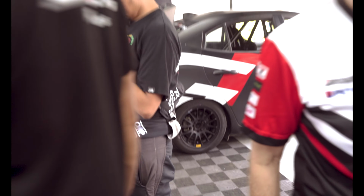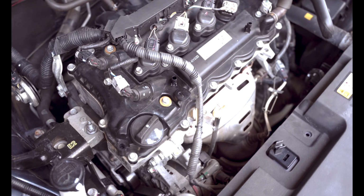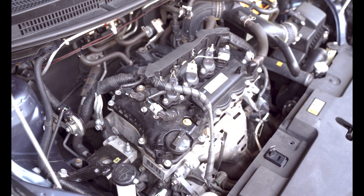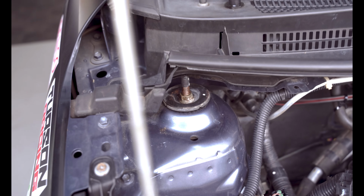Now I'm sure some of you are curious what the engine is running. And here we have Pablo's car. And it's stuck! Yeah, just coilovers. Nothing more, just wheels.